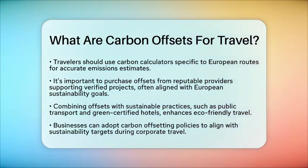Combine offsets with sustainable travel choices, such as using public transportation, biking, or staying in green-certified hotels. If you are traveling for business, consider policies that incorporate carbon offsetting to meet corporate sustainability targets.